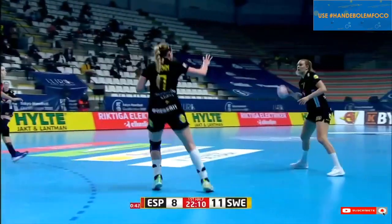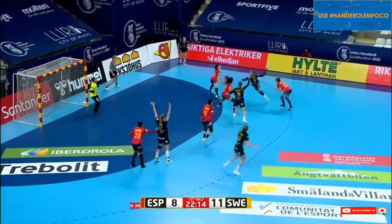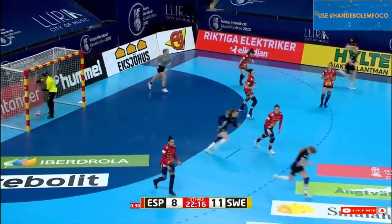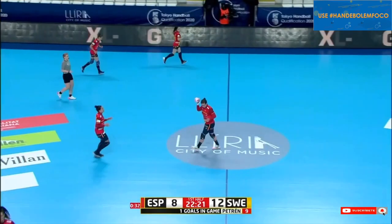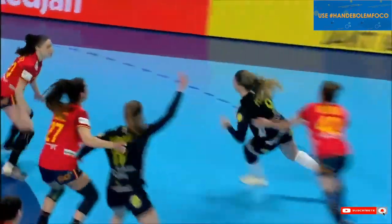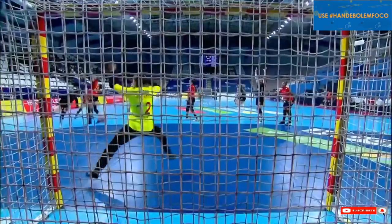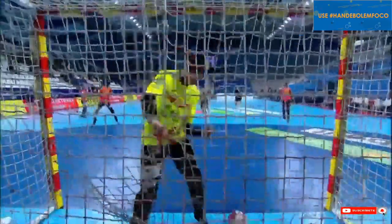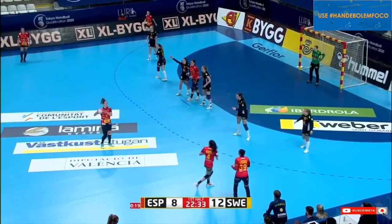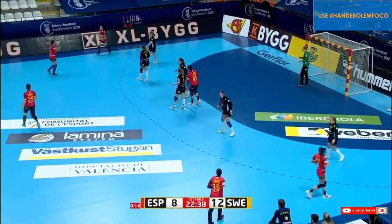Bring it back to within 3. 8 minutes of the first half to go. Lindblom drops in on the line. They got 2 there at the moment. Oh, nicely. Nicely finished against a short-handed defence. Anna Lagerqvist, who plays in Russia for Rostov-Don. So a 4-goal lead for Sweden.